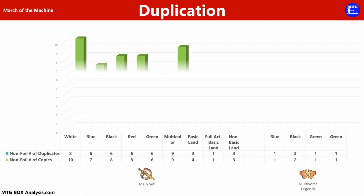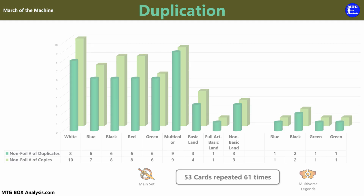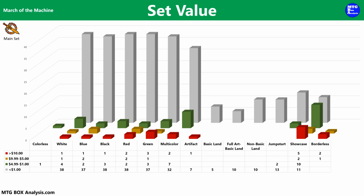From a duplication standpoint, we saw 53 cards repeated 61 times in this box. Before we take a look at the value in today's set booster box, let's review the value of the cards in each of the sets. This chart shows all the cards from the main March of the Machine set using non-foil market prices as of April 20th, 2023.